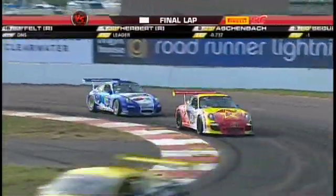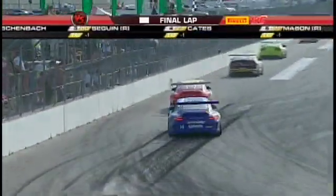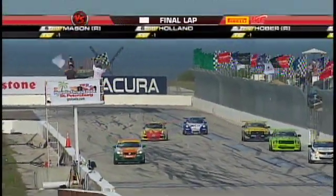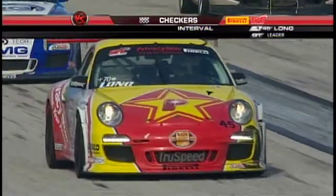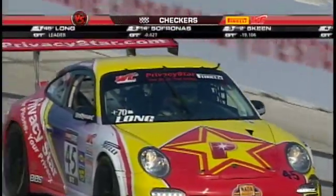It depends on the launch out of this turn. Doesn't look like Pat's going to get hung up, exiting the corner. Rolls into the throttle. Sofronis giving it everything he can, and not enough. Pat Long dives to the checker to protect, and he doubles it up. He sweeps the weekend, and Sofronis, who led by far and away the most laps in this one, must be gutted. He really has to be, man.